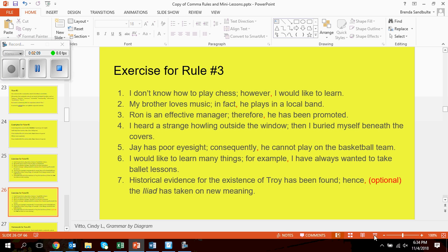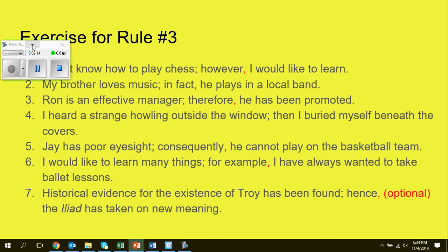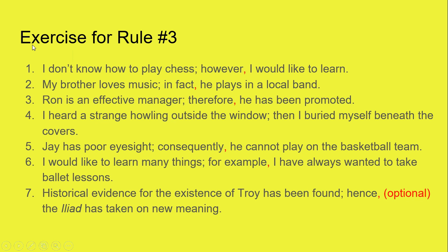Alright, so here are the answers. Here are the ones that you should have found. The commas are in red. However, comma, I would like to learn. In fact, comma, he plays in a local band. Therefore, comma, he has been promoted. Then, no comma, I buried myself beneath the covers. Consequently, comma, he cannot play on a basketball team. For example, comma, I've always wanted to take ballet lessons. Hence, one syllable, so it is optional. The earlier has taken on new meaning.